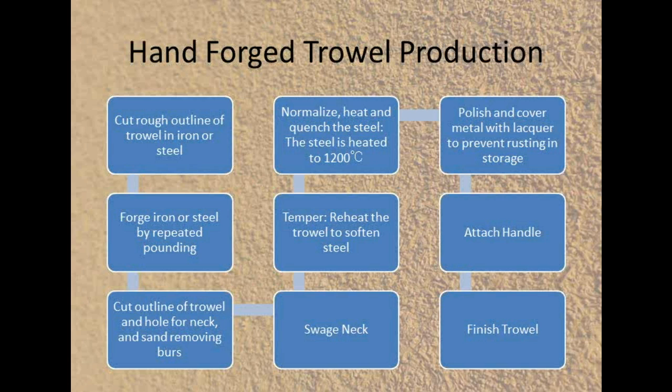But after that, then it's cut and sanded, and then fired. And after firing, depending on what trowel it is and what its purpose is, then it's reheated. It's tempered to make it softer again. Then the neck is put in the trowel. It's covered with the lacquer to prevent it from rusting when in storage, put the handle on, and then you have the finished trowel. And we're going to take a look at just a few of those steps.